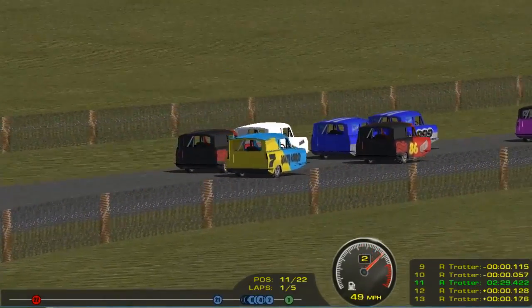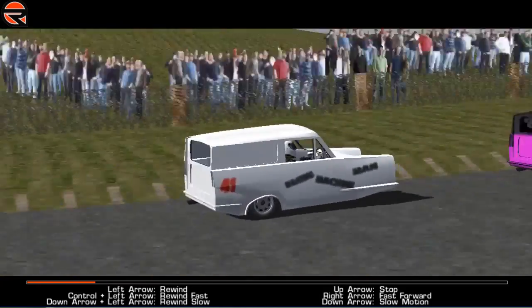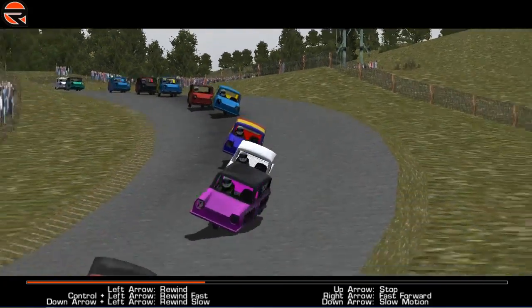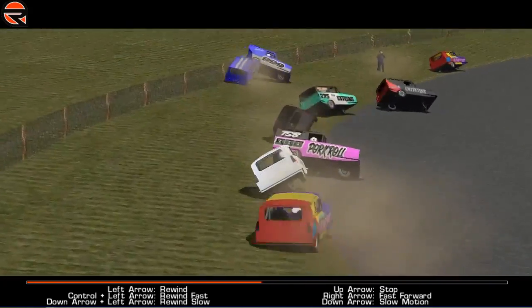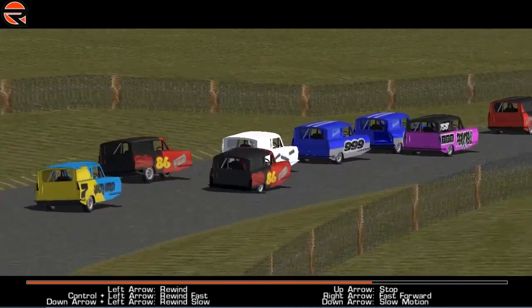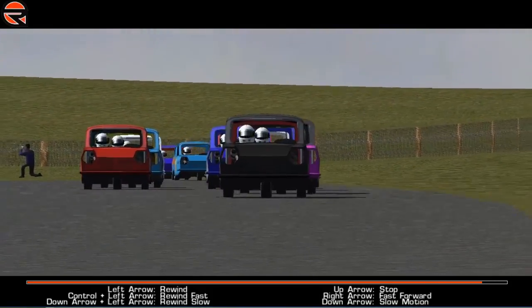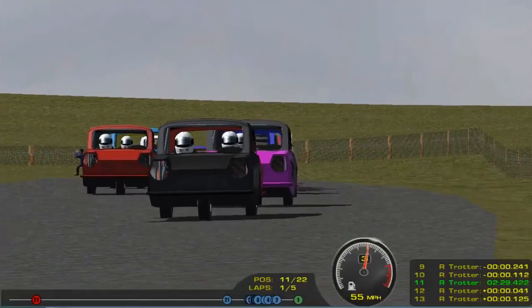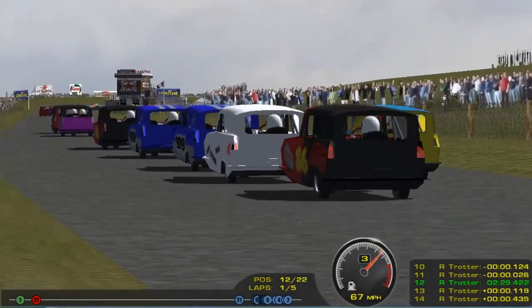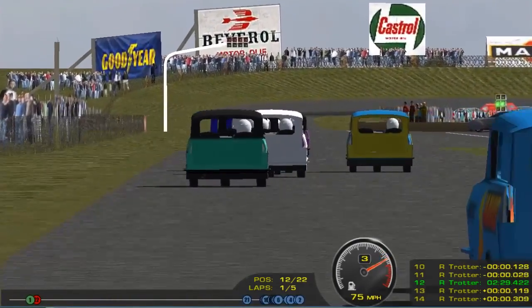Right, let's have a proper look at what on earth just happened. So, they're going round this right-hander and they all simultaneously lose control. I mean, look at that! Amazingly, I think the photographer wasn't actually run over during that, but that was like a Mexican wave. They all started waving around at the same time, just how? They were able to keep it pointing relatively in the right direction, and none of them rolled over. What on earth is going on?